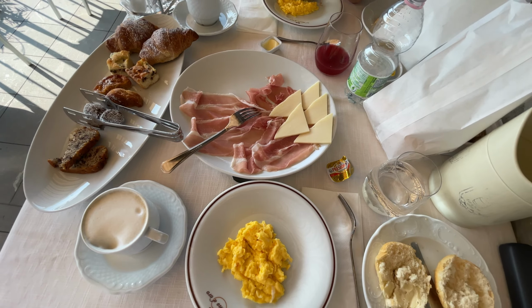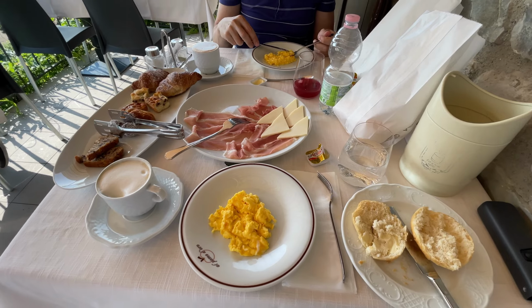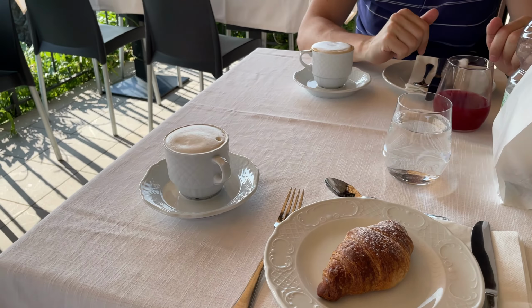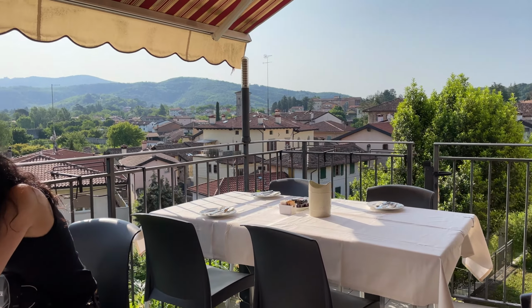We absolutely loved everything. It was local and fresh produce, and I would seriously go back there just for that. All in all, amazing experience, recommended 10 out of 10.